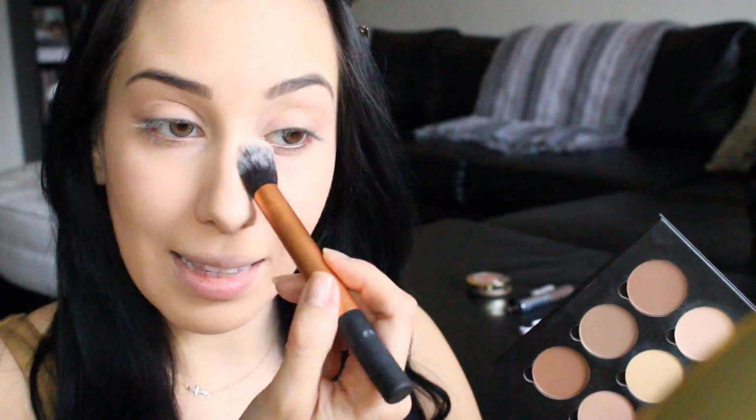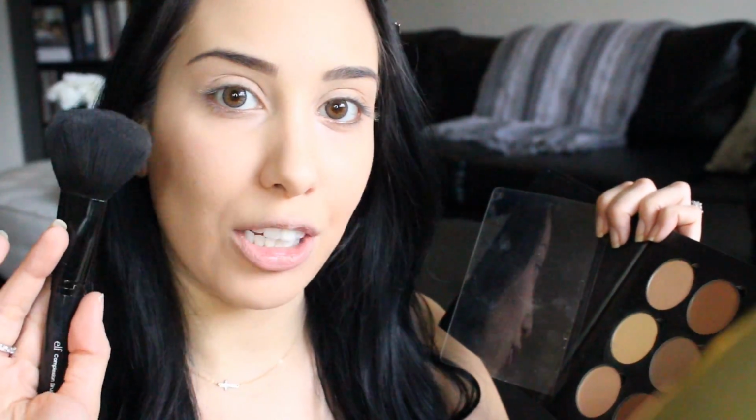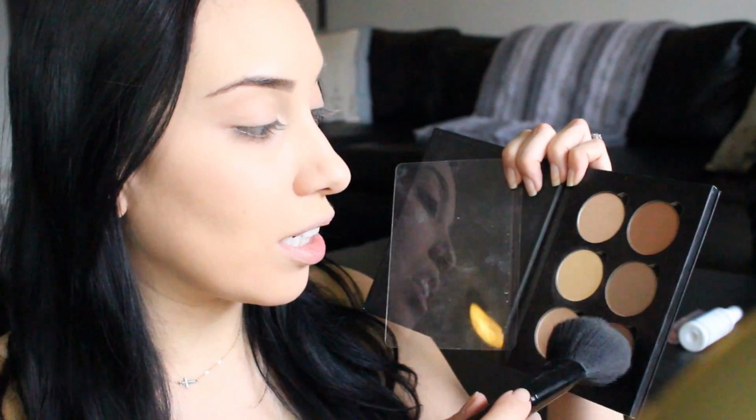So after I set that, you guys can see that my face pretty much looks all one flat color because of that foundation. So what I like to do is add a little bit of color back. So I'm just gonna take the same contour kit and the same brush that I used to set my foundation, and I'm just going to take a mixture of some of the bronzing shades.